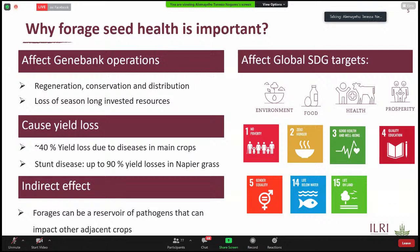Besides the direct impact in terms of affecting gene bank operations for us and also yield for the farmers and the producers, it could also have an indirect effect in terms of harboring or acting as an alternative host for different pathogens, which could spread to the next crops adjacent to the forages. And besides this, at the global level, it also affects the sustainable development goals in terms of environmental protection, in terms of food, in terms of health, and also prosperity.